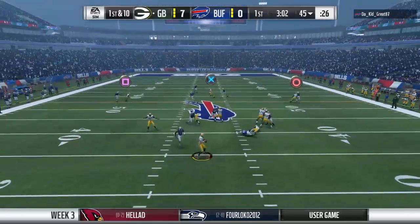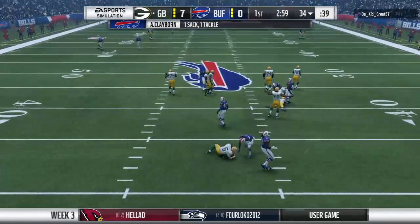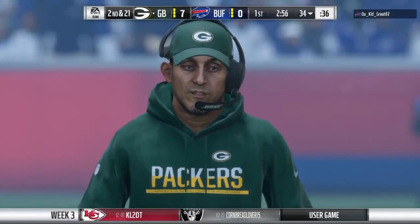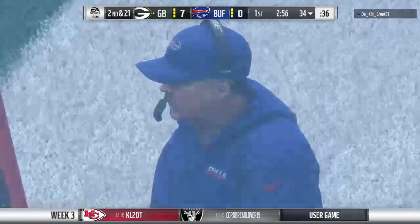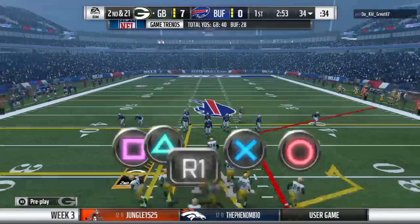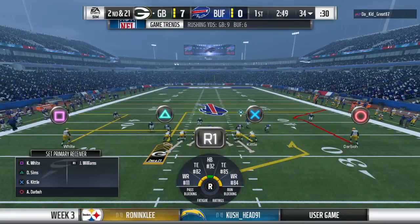They're going to look to throw. Able to shake him off. And now he's swallowed up and taken down. Adrian Claiborne in there to bury him for a loss of 11. He probably feels like he cannot get a break. He was sacked 7 times last week. And here we go again in the first quarter.